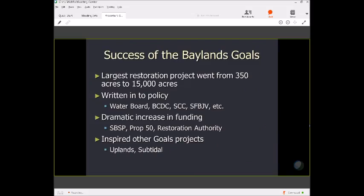The largest restoration project went from 350 acres to 15,000 acres, or 2 orders of magnitude. It was written into policy in several key agencies. There was a dramatic increase in funding, and it inspired other goals projects. So this is held up as a model of a successful approach to doing a large collaborative project like this to try to make change in the ecosystem. And I'll talk about some of the lessons that we learned from this and how we're using them this time around in a moment.